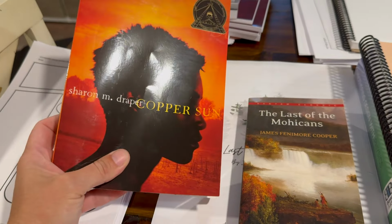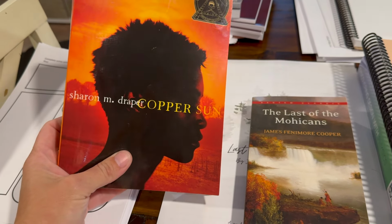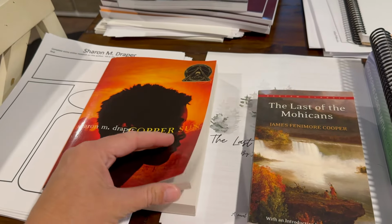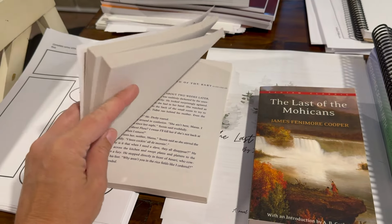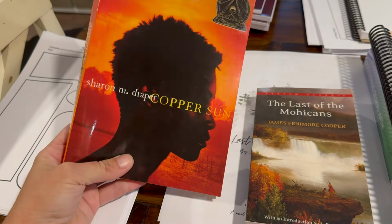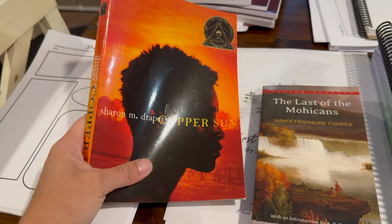We follow a girl named Amari from the time she is abducted from her village to when she is sold and shipped overseas, to her time as a slave, to her attempt at escape. It's an amazing book. It really is. I'm really glad I'm going to have my son read it.